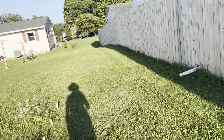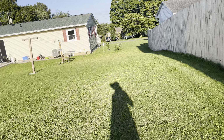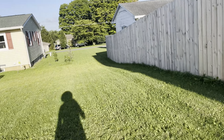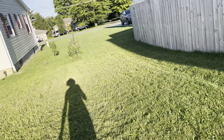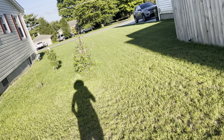Okay, we have a minute. Let's go look at the raspberries real quick. Oh, rooster. I have a young rooster in the mix that needs to be handled. He keeps trying to bother the adult hens, and the adult hens just keep correcting him.